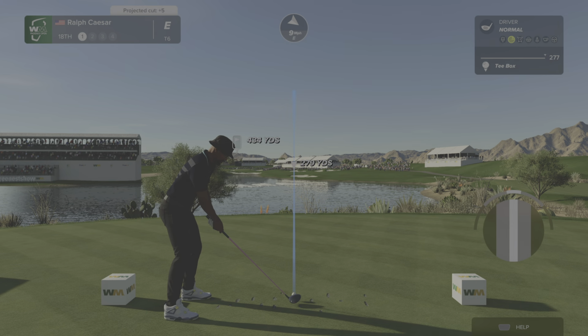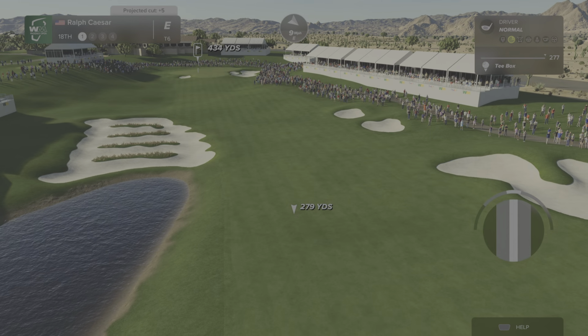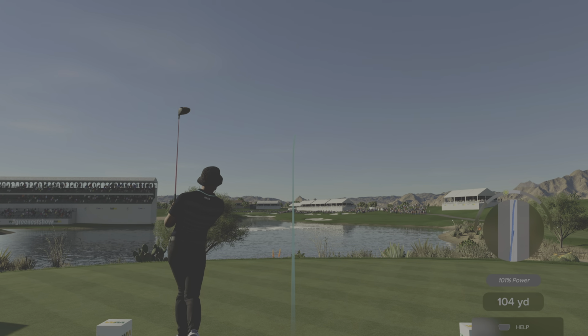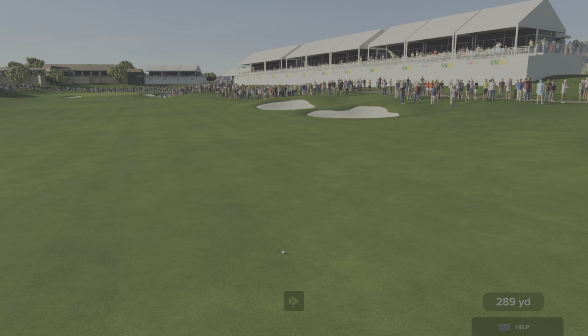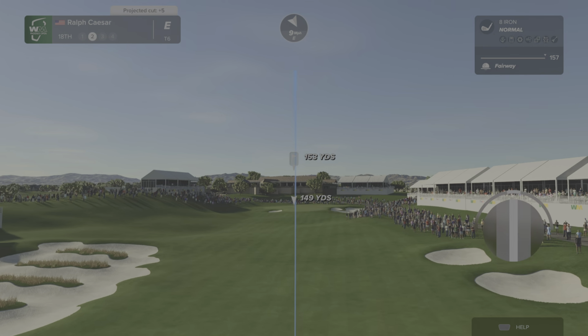The finishing hole at TPC Scottsdale requires a great drive. The big water hazard down the left-hand side and the Church Pew bunkers make it a very difficult drive. Anything out to those bunkers on the right will leave a good angle approach. But once you hit this shot, make sure you get the right area on the green if you're to make your birdie.